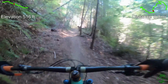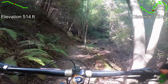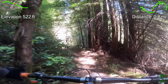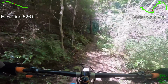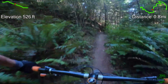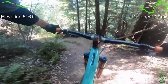The trail opens up into some high quality pedaling. Across a plank bridge, with some more pedaling, and then cresting out, picking up some speed. Across another plank bridge, coming into a set of those fun, steep, tight, downhill turns.